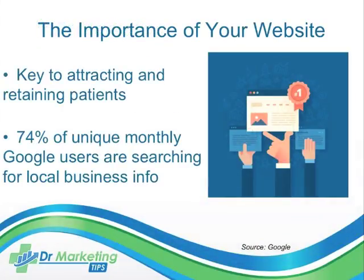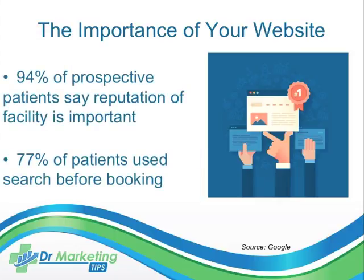So like I said, the key for attracting and retaining new patients in this day and age is your website. That's why it's so important. According to a recent statistic put out by Google, 74% of unique monthly Google users are searching for local business information. Now that's you guys, whether you believe it or not. You are a local business, just like a plumber or electrician or a restaurant. So, of these hundreds of millions of users, 74% of the searches are for local businesses, just like you.